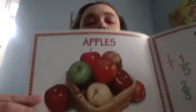There's beautiful pictures of apples. Do you like to draw? Oh yeah, you love art, so you can appreciate this. Isn't that amazing? This person, Rob Bolster maybe, he drew all of those apples. Could you draw apples like that? Maybe. Gorgeous. Fractions, what are fractions?